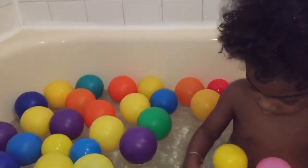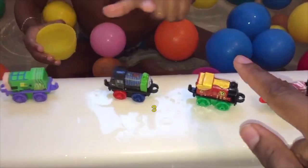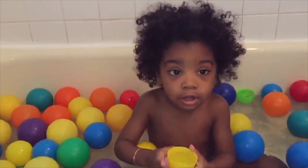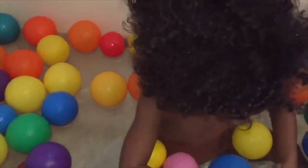Wow, how many Thomas Minis do we have now? Can you count with me? Ready? One, two, three, four. Which one is that one? Five. He's in the water. Whoa, you poured some water on them.